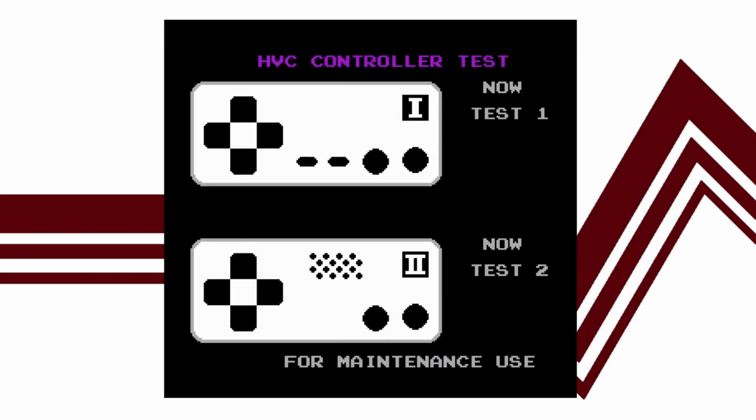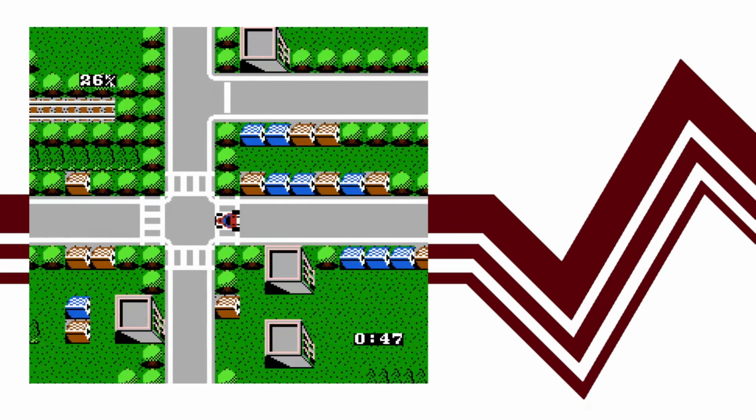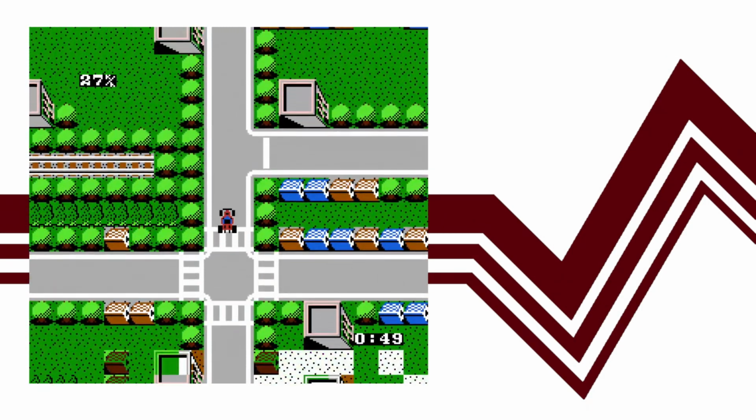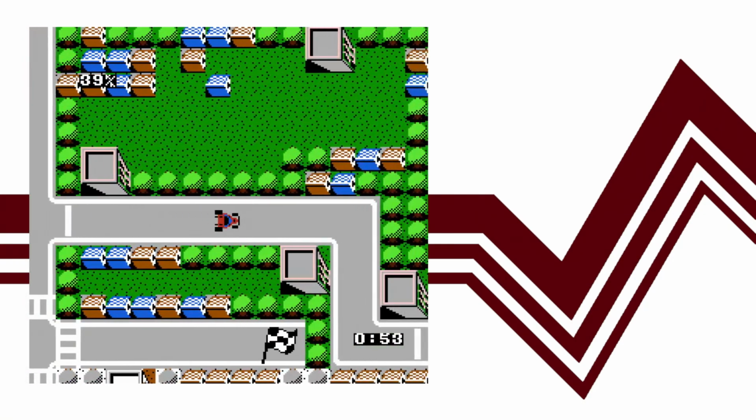Then there were the official cartridges that were not commercially released. Some of these were because they were intended for internal use by some company. Product tailor-made was software to be used in a bicycle store to let customers design their own special bicycle. Yasda Fire and Marine Safety Rally was a program created for an insurance company to teach people safe operation of vehicles.